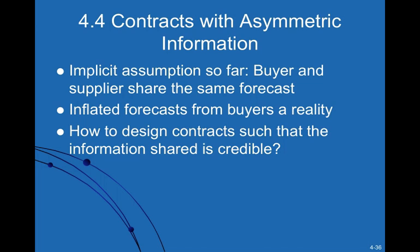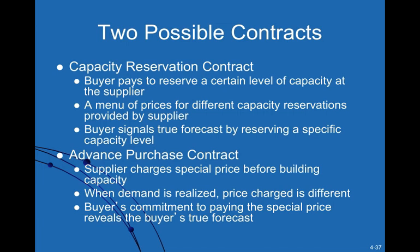Information sharing is very crucial for these things to work. Right now we're assuming that the parties share the same information, same forecast and so on. But in reality, buyers tend to inflate their forecasts because they want to hedge. So how do you design contracts where the information that is shared is accurate, so it doesn't cause the manufacturer to overproduce? One way to do that is a capacity reservation contract. The buyer pays to reserve a certain level of capacity at the supplier. When the buyer makes a decision as to what capacity to reserve, it sends information, a way of getting information about what the true demand likely is.